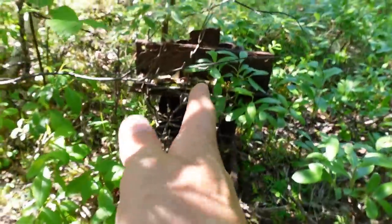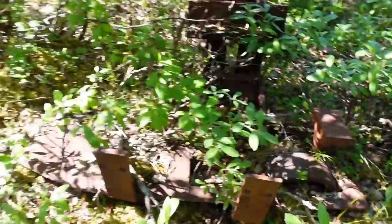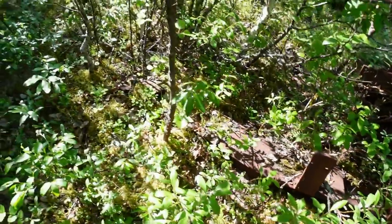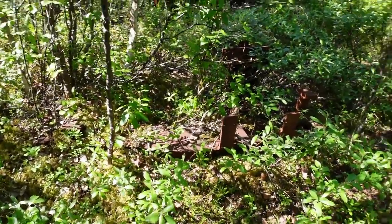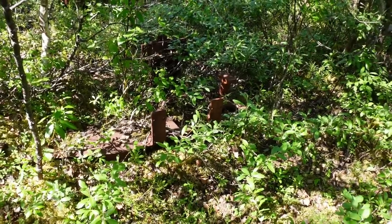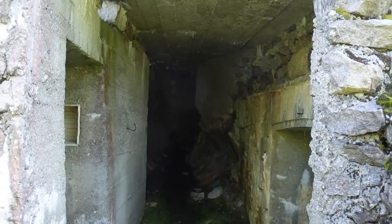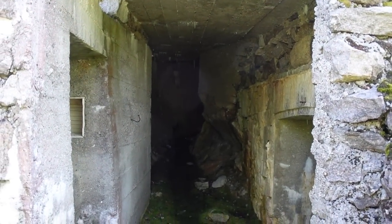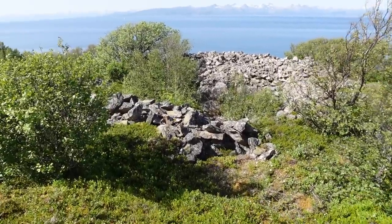So the gun was attached to this, and then they could swivel the gun around on the track system that is actually still down in the ground here, but it's completely overgrown, so you cannot see it. That was spectacular to see. And they could only access the gun position from this tunnel system. How awesome is that?